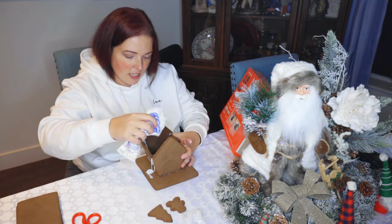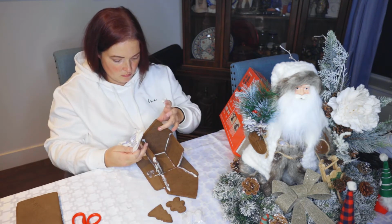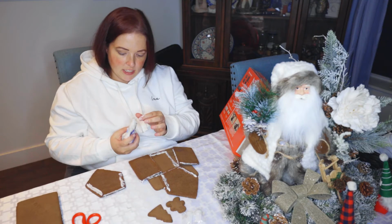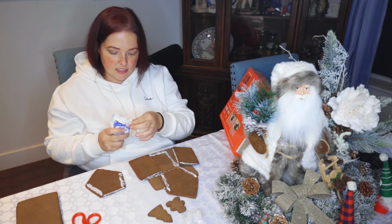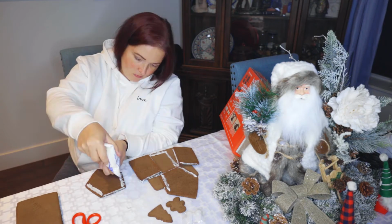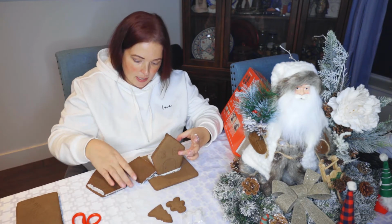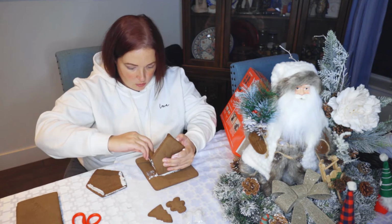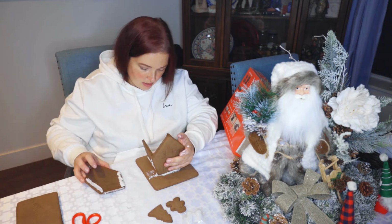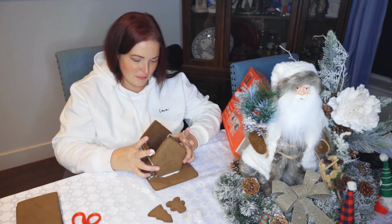See, it's just coming out every... Hershey! I feel like the icing lines need to be big enough for the gingerbread to actually stick. That looks a little better. More like what a gingerbread house should be. It's kind of hard. I guess I'm not a baker.